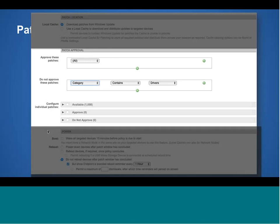The next bit is the patch approval part of the policy. This has been completely redone. However, if you had configurations already in your system, we will migrate this over, so you won't see any problems with this bit. But this allows you to set up certain rules and say, I want to always approve my security patches or my critical patches, but I never want to approve certain other types of patches or individual patches. The not approves will always take preference, and this is how you control what you want to get installed.